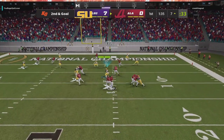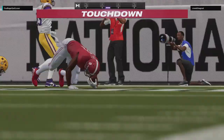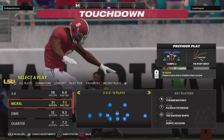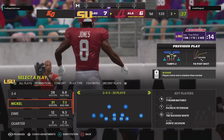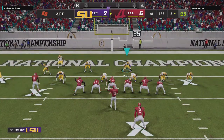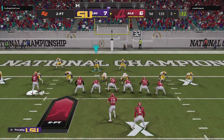Off the play fake, it's Namath. And it's caught. Touchdown, Julio Jones. The grab. And his guys are an extra point away from tying this thing up. And now a two-point conversion attempt forthcoming.